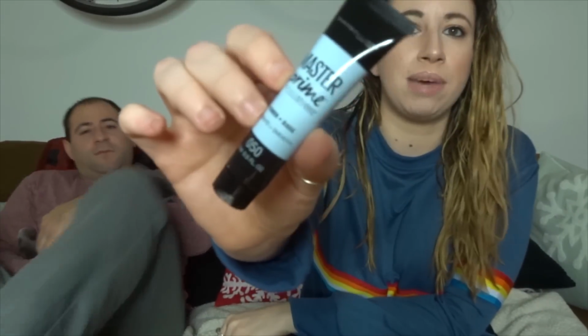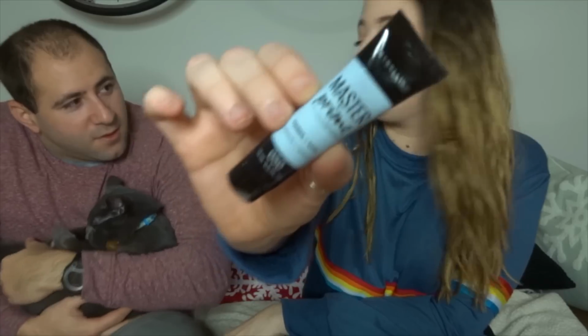This was this Maybelline Master Prime Hydrating. You can do whatever you want, Luigi. So this was this hydrating primer. I really did like this a lot. I used the foundation brush, and I think it worked really well.